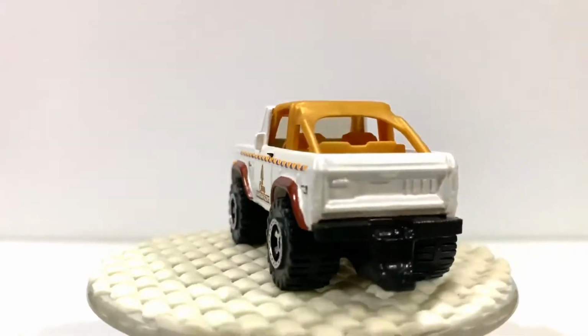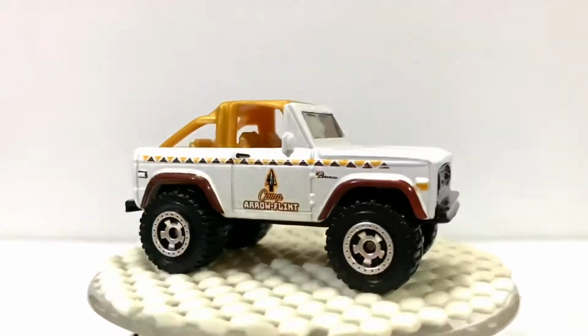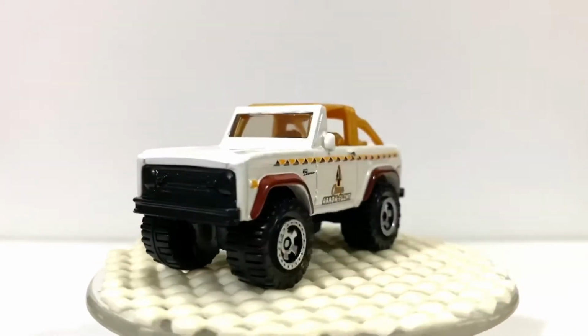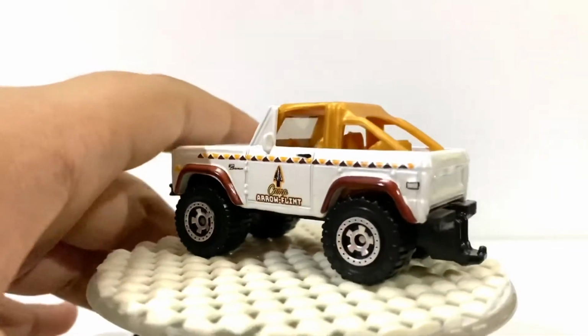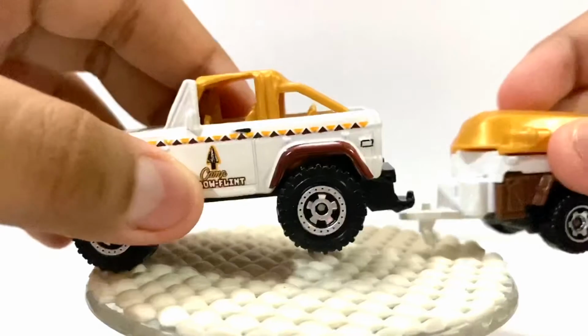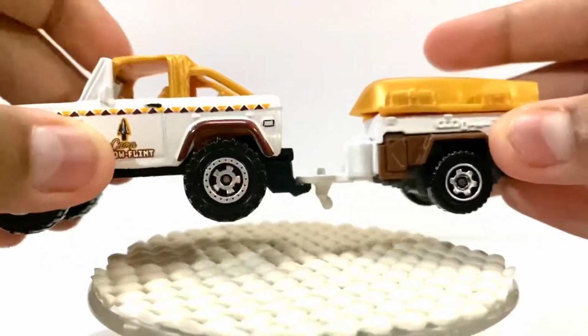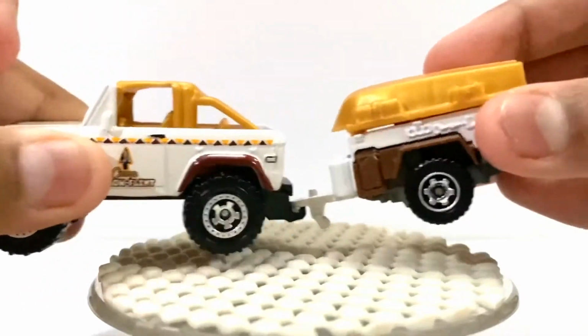So as you can see, it has a gold roof there, and this part is plastic. So this is the towing part. There, it goes together with the trailer there.